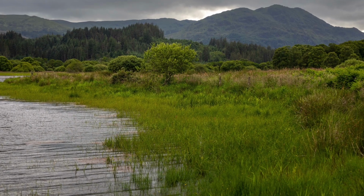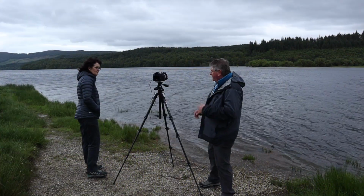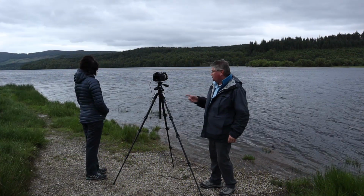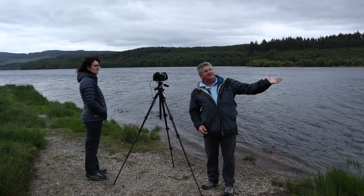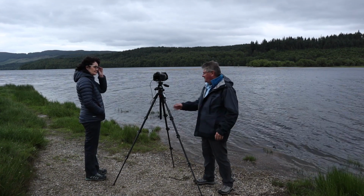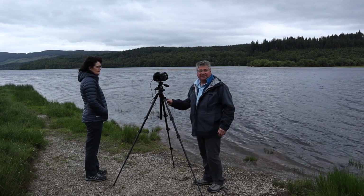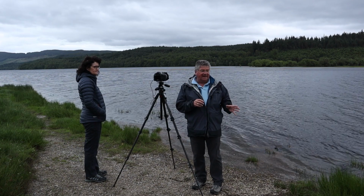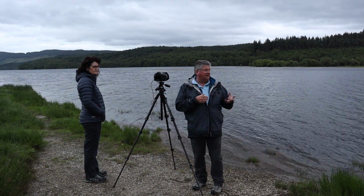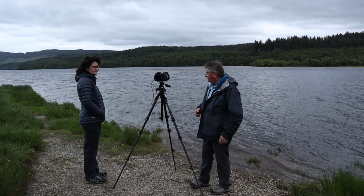All right, so I've set the camera up for a long exposure shot, although it's really, really windy and there's big dark rain clouds coming towards us, so I think we might get beat by the weather tonight. So what I'll try and do is grab as many shots as I possibly can, even if it's off camera, so I've got something to share with you.